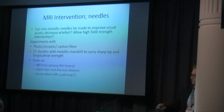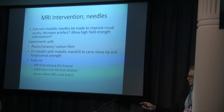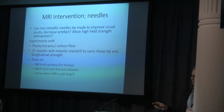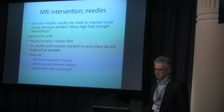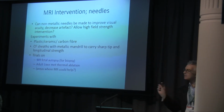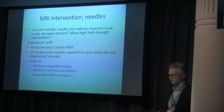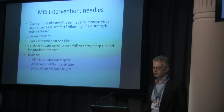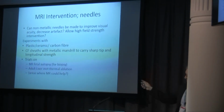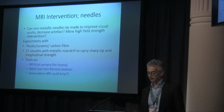Why was it interesting for that? Because autopsy in MR is fabulous, particularly for fetuses which become very decomposed very quickly. And if you could combine that with the ability to do biopsy, would that not be a fantastic alternative to classical autopsy? And then we were using it in adult liver metastasis, thermal ablation, because that's one of the things we were doing.